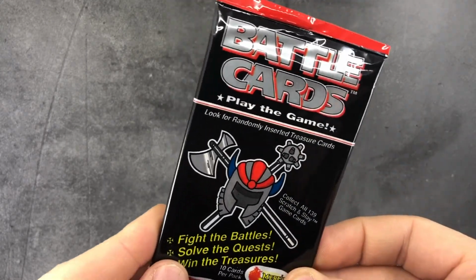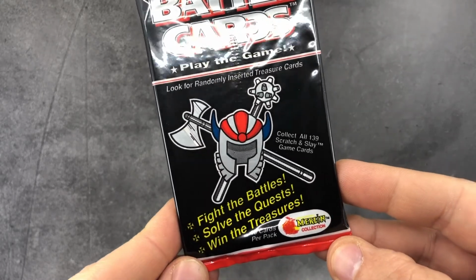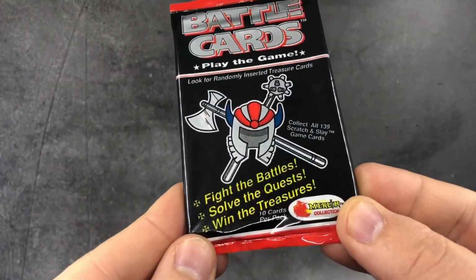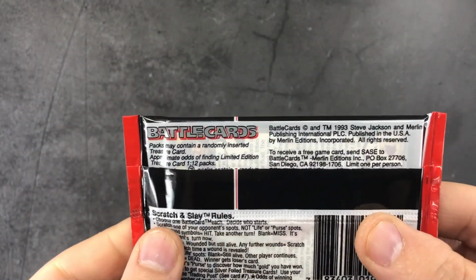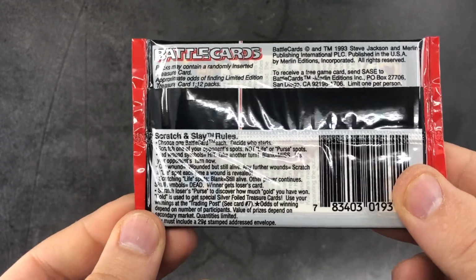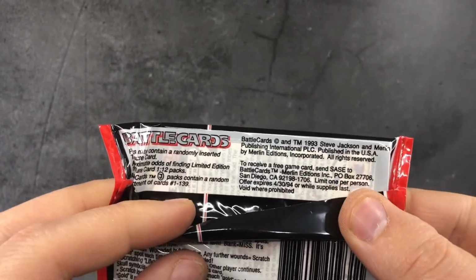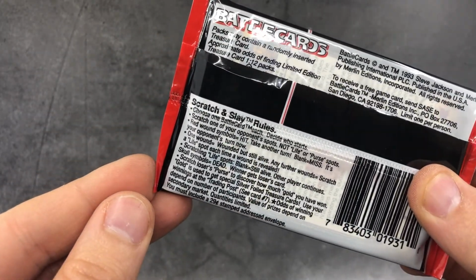Today I'm going to be opening this Battle Cards Play the Game by Merlin Collection. There's 10 cards per pack. It looks like it's from 1993. I gotta be honest with you, I have no idea what's inside here. I don't know this collection, never heard of it.